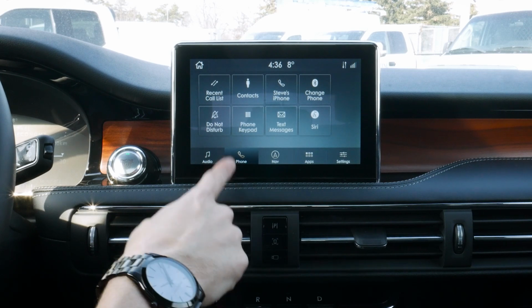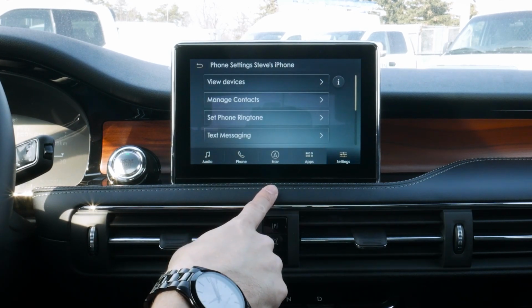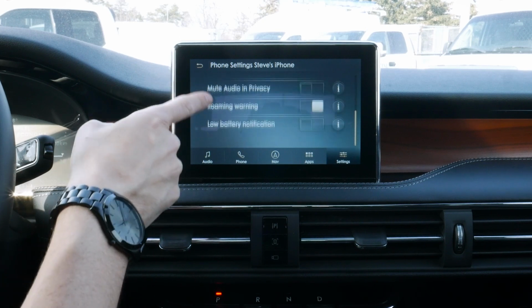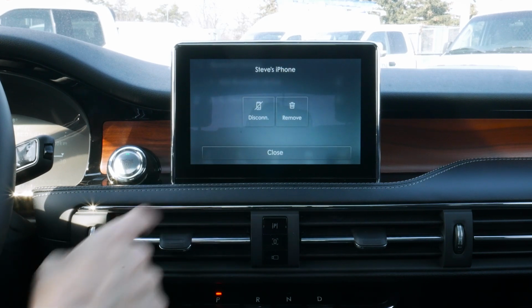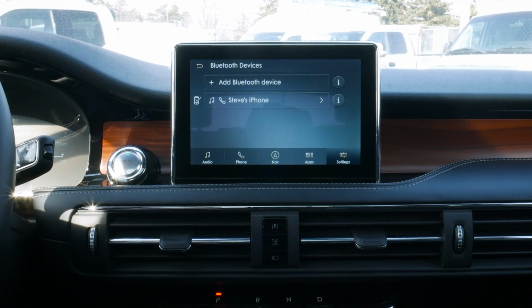Well, we jump back into our base phone there, and we've got our base options. We can go into our settings and look at our phone now in a series of other options. So we can view connected devices. We can manage contacts. We've got our ringtone, messaging. If we want to get a roaming warning or a battery notification, we can do that as well. So we connect into the device and we can either disconnect or we can completely remove it. But it's that simple setting up an iPhone.